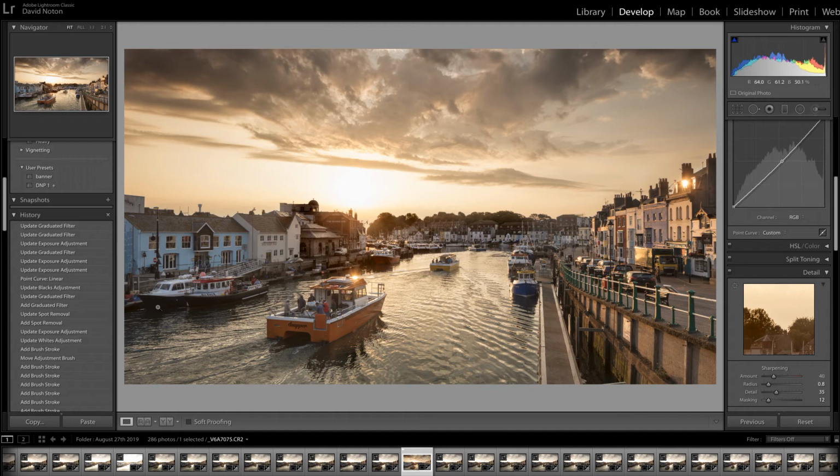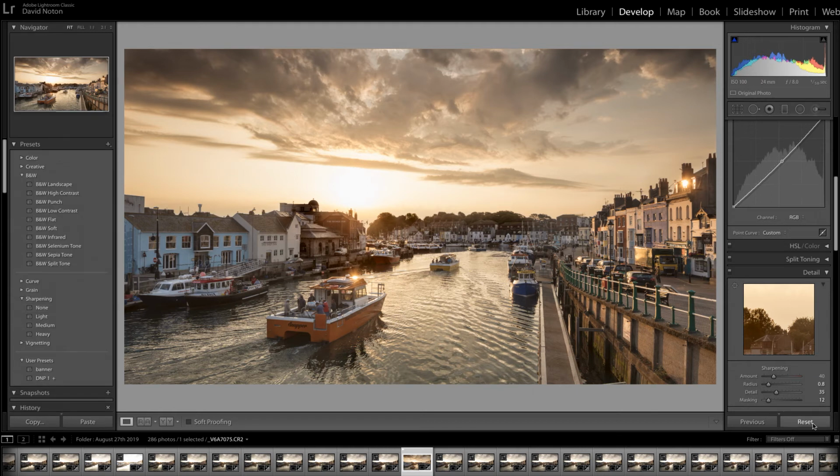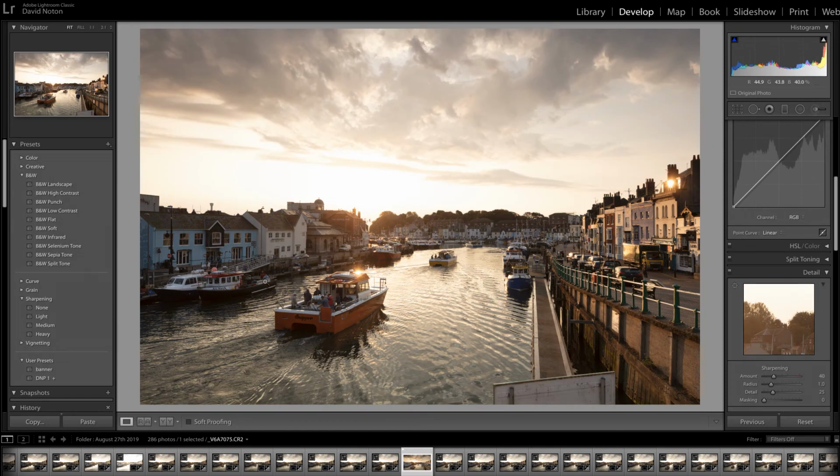And what I'm going to do is just go to reset here. And this is the image straight out of the camera. And I'm just going to apply my user presets, just a touch of vibrance there and a bit of chromatic aberration correction going on there, which I do to all pictures. And now I'm looking at this picture and I determined to shoot it with a 16:9 aspect ratio format because, well, I quite like that aspect ratio.